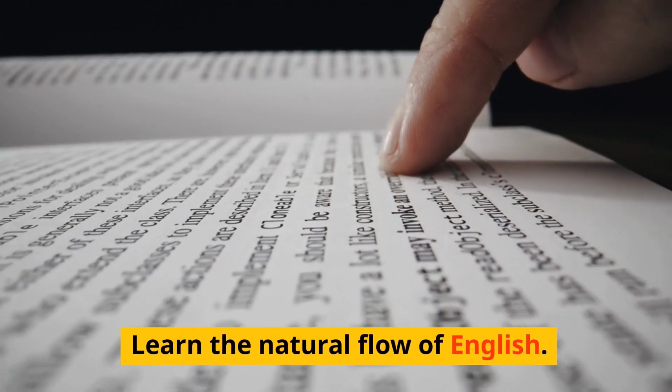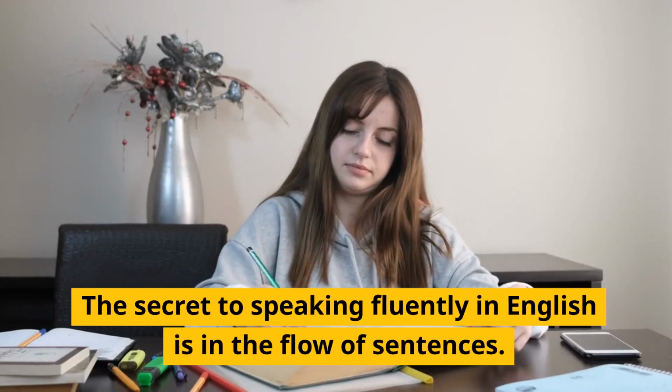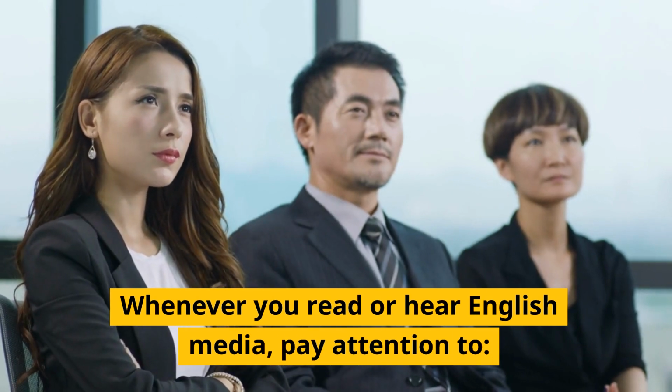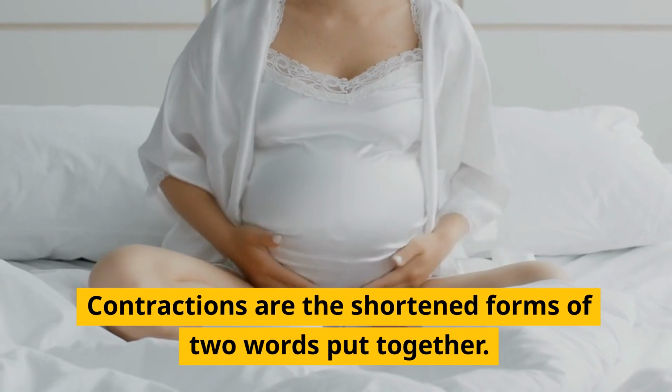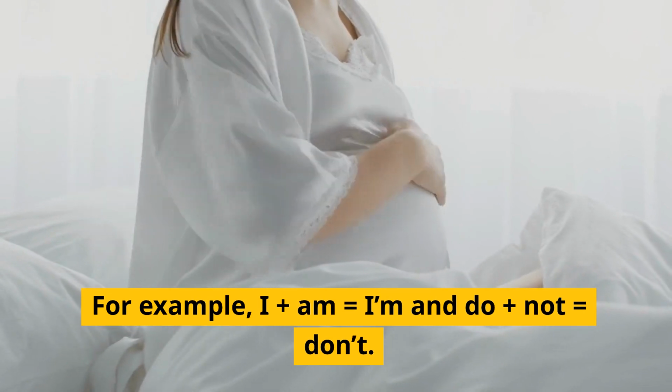Learn the natural flow of English. The secret to speaking fluently in English is in the flow of sentences. Whenever you read or hear English media, pay attention to contractions. Contractions are the shortened forms of two words put together. For example, I plus am equals I'm and do plus not equals don't.